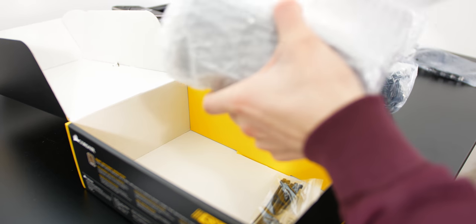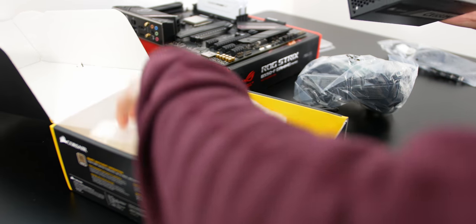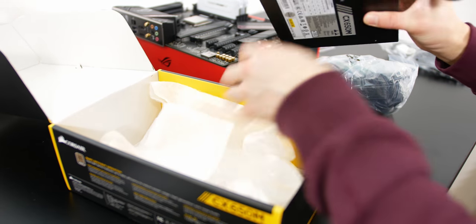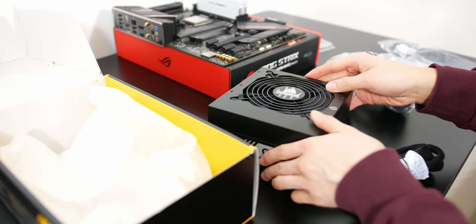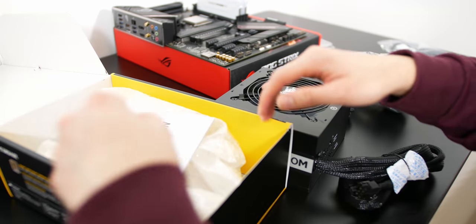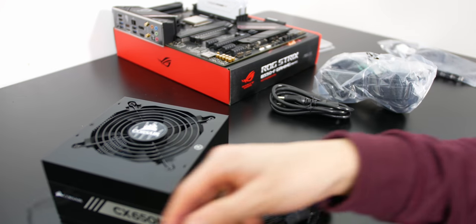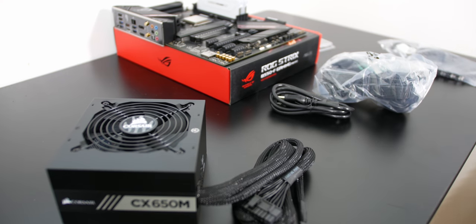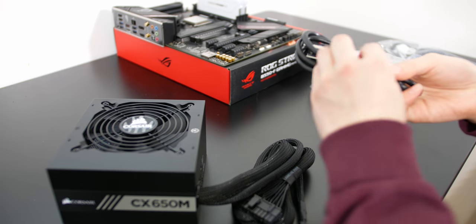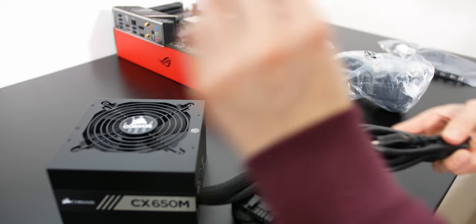Take out all the styrofoam and packaging. I suggest you leave this inside the box and keep the boxes as well in case anything doesn't work. You can always leave this here, and if you ever need to return anything, you have everything. So yeah, here we go. Should also probably save these zip ties for later, for cable management, and I don't need this anymore, so we're going to throw this away. Get the AC cable untied as well, because we're obviously going to have to plug this into the wall for the power supply.